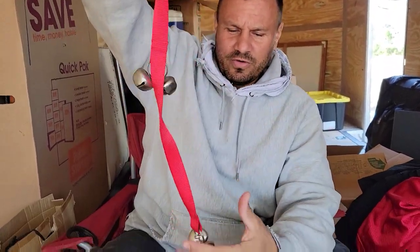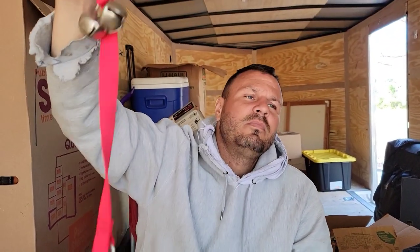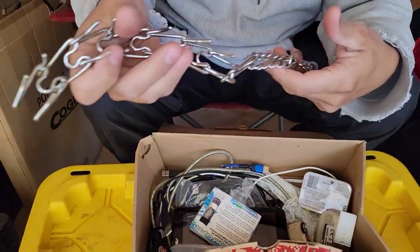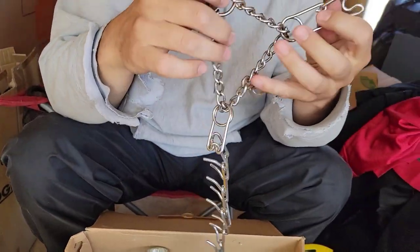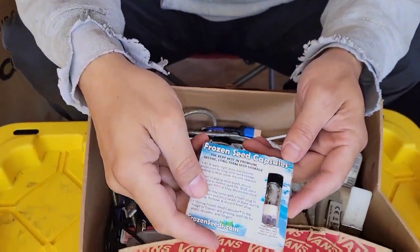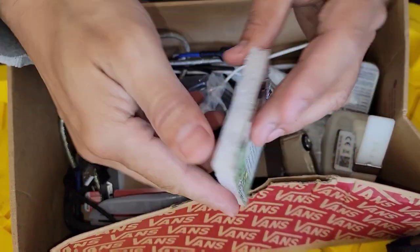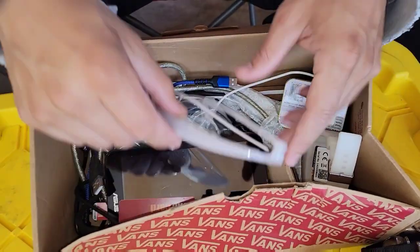What do you think this was for? Christmas decoration? Jingle bell, maybe. What do you think this was for? Maybe a tie holder to hold your ties. I am starting to wonder. There's a frozen seed capsule. Huh. It's wild lettuce. Wild lettuce right there.